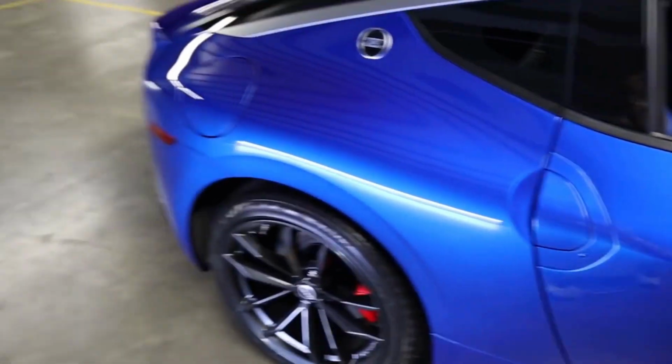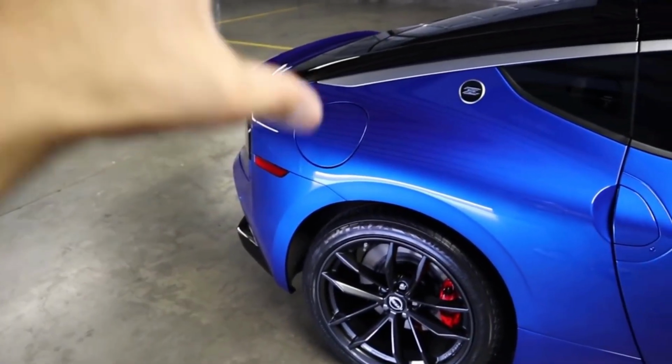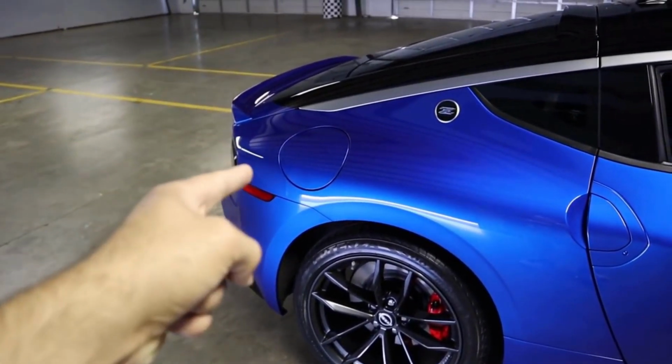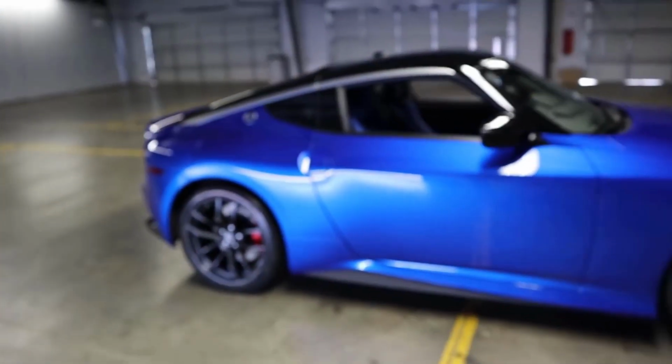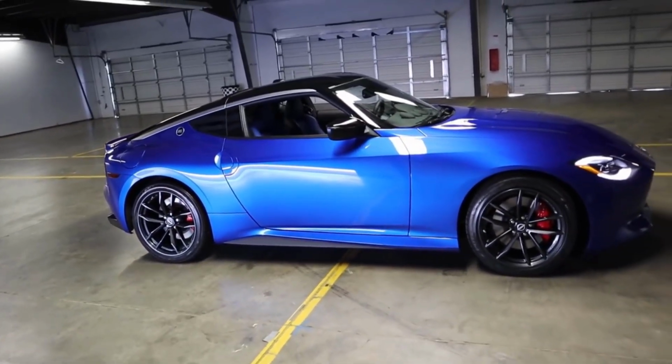And the door handles are very interesting on the Z. Also, massive gas cap. I don't know what it is, and you guys will see on the Supra too, massive gas cap. I don't know why they do that, but they do that.